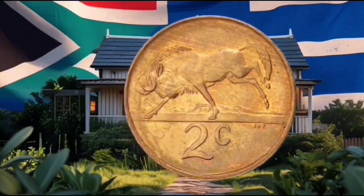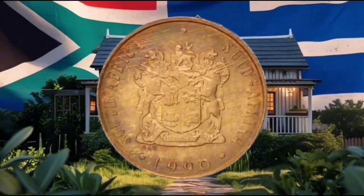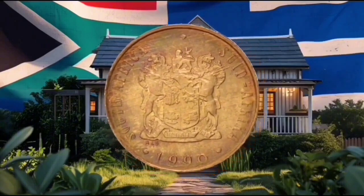The coin was struck in bronze, which gives it a distinct reddish-brown color. Over time, exposure to air and handling can lead to oxidation, darkening the surface and giving each coin a unique patina.